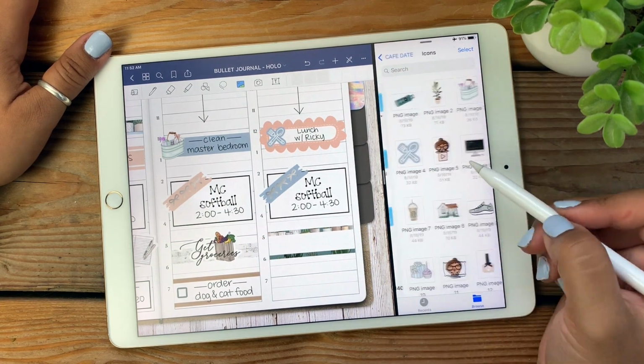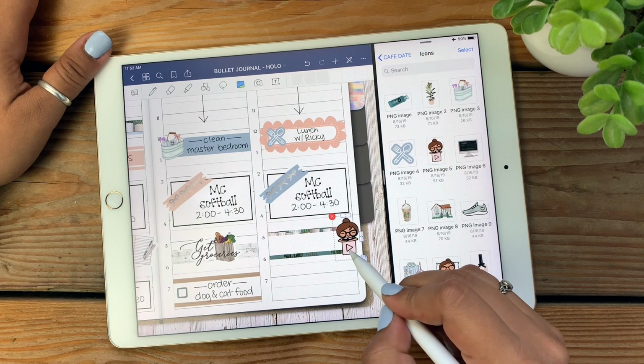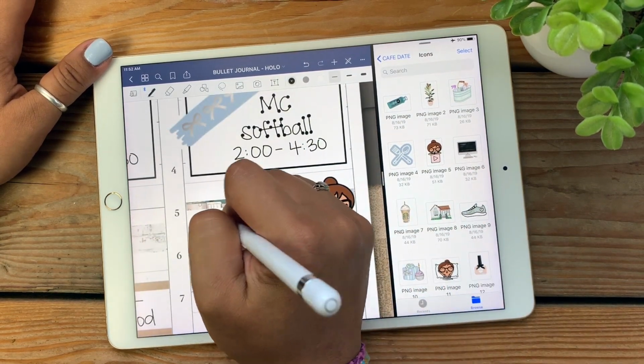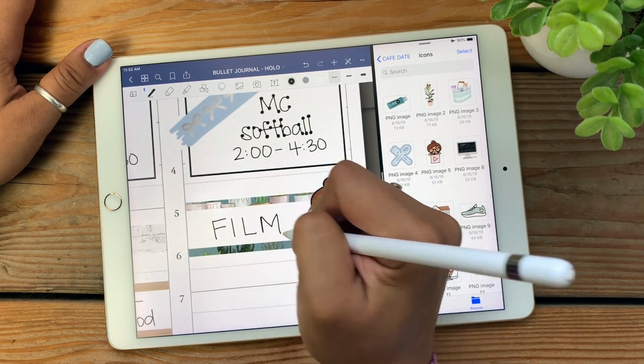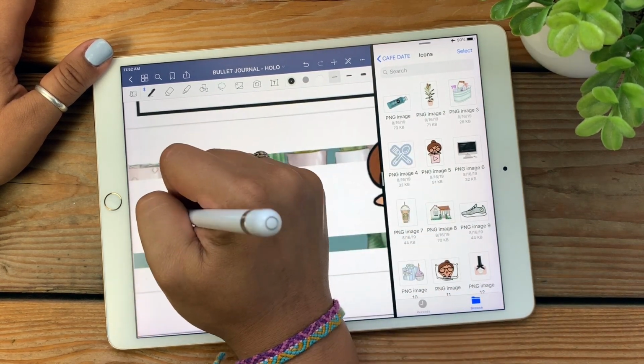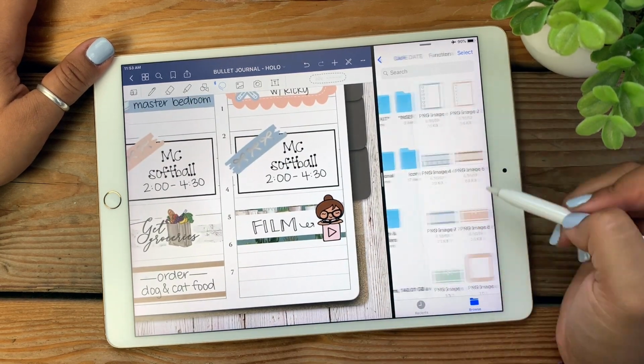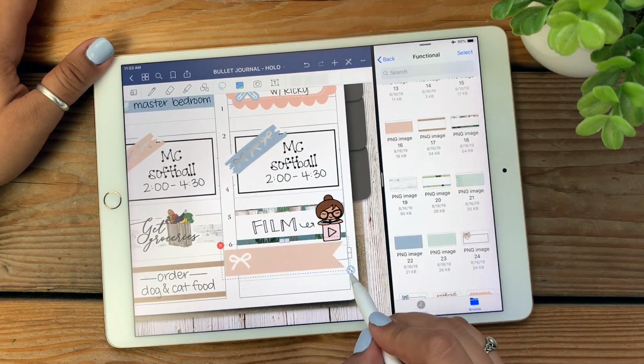Then after filling in softball practice, I moved down to about 5 o'clock and laid down a patterned label and this YouTube Lil Bandit from PrintPetticoatBandit because I needed to film when I got home. And then under that, I just placed down a pink bow flag to remind myself to take care of Simon's litter box.